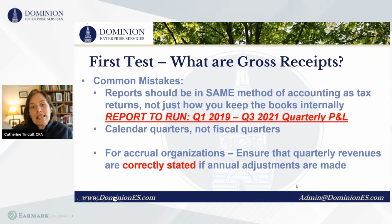Common mistakes that I see when people go to do this revenue testing that you have to watch out for is you need to make sure that the reports and the figures that you're using are in the same method of accounting as your tax returns. So not just how you keep the books internally. Typically, the report that people use is a Q1 2019 through Q3 2021 quarterly profit and loss statement, because that'll show all your revenue accounts. And you need it in calendar quarters, not fiscal quarters, because the testing's done on a calendar quarter basis.